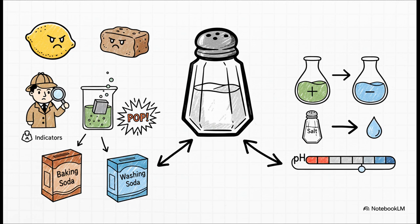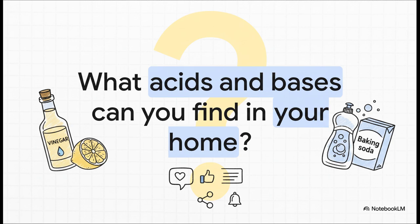So let's do a super quick revision. Acids are sour, bases are bitter, indicators are our little spies. Acid plus metal gives pop, hydrogen gas. Acid plus base gives salt and water. The pH scale is our power meter from 0 to 14. And common salt is a treasure chest. You've totally got this. I am so proud of you today. You have completely mastered this chapter.